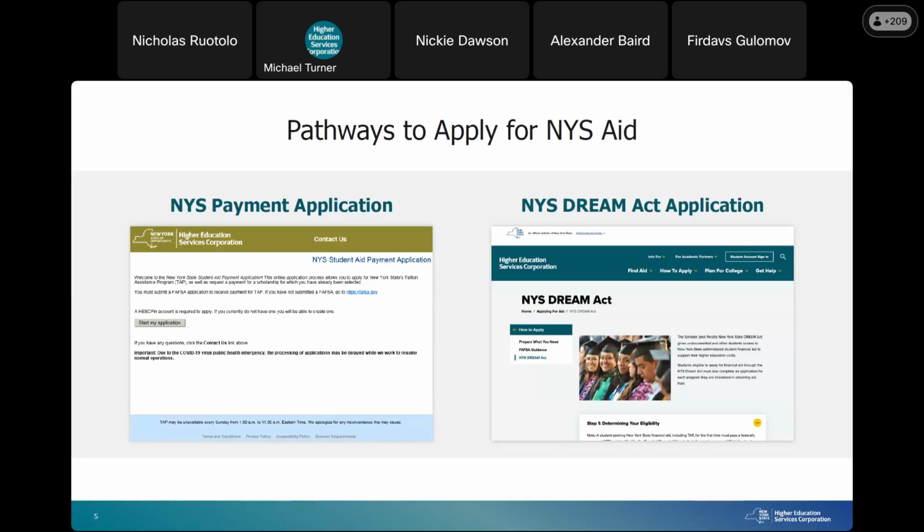So which pathway they choose to go through depends on a number of factors, including the student's citizenship, immigration status, and their residency status, along with other factors like if they have two or more years of attending high school in New York with high school graduation in New York State high school equivalency. So there's a number of factors that the student would be looked at when going through the DREAM Act pathway, and then the same factors that we've always looked at for the traditional applicants: New York State residency, citizenship, meeting the Title IV requirements, so on and so forth.